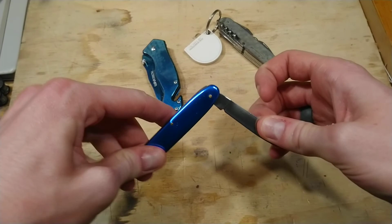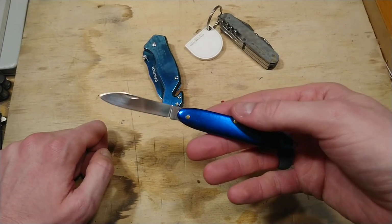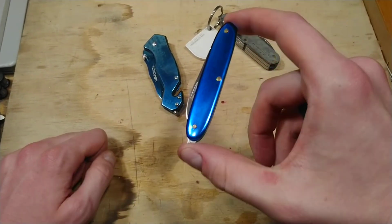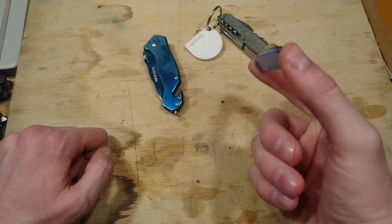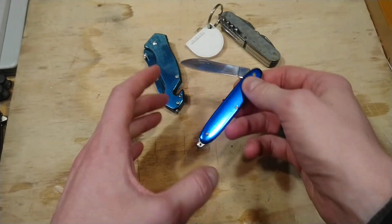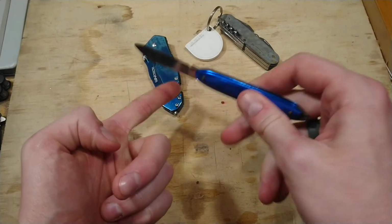no-name cheap gents folder kind of thing, pen knife more than anything. But again, I got it because it's shiny and blue and cheap, has chips. At the time I'd occasionally throw it on if I was wearing a suit somewhere. It was just a nice little, incredibly thin little pen knife. And nobody's gonna flip out if you pull that open. Decent stop on this one.